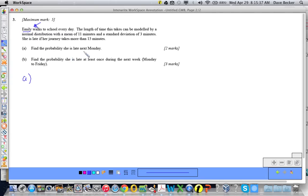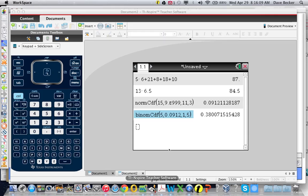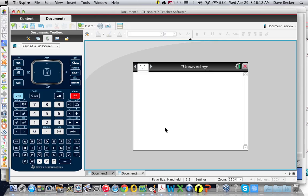Find the probability she is late next Monday. Well, this is a normal distribution, so we could write that the random variable x is distributed as a normal distribution with a mean of 11 and a variance of 3 squared, which means the standard deviation is 3. And we need to find the probability that the random variable x is greater than 15. And so we go to our handy dandy awesome Inspire. Let's get, just so we know how to get to it.